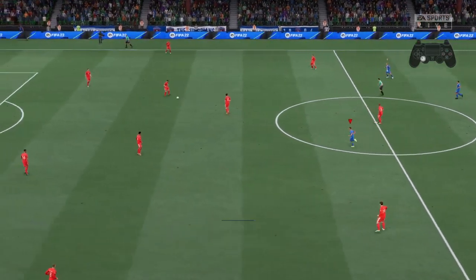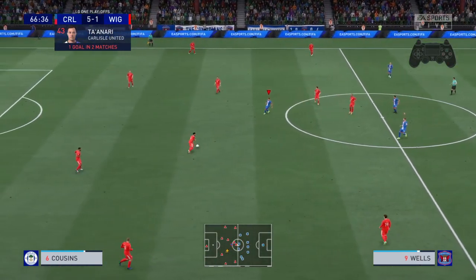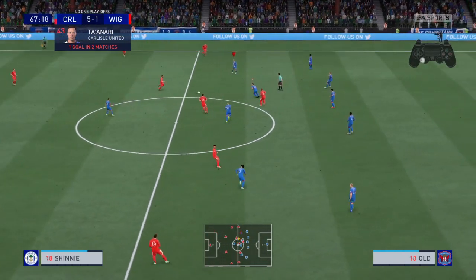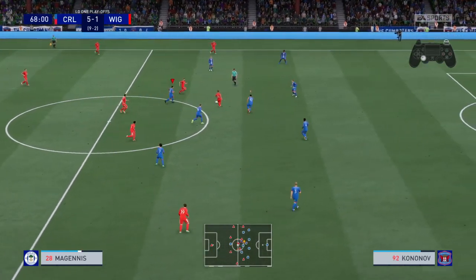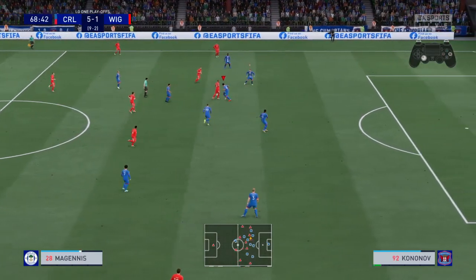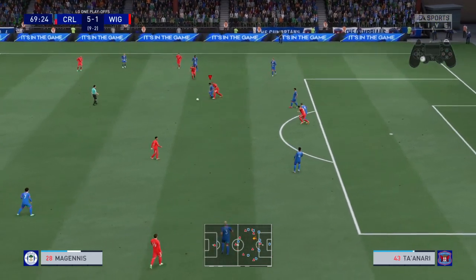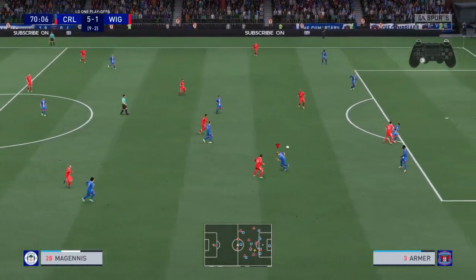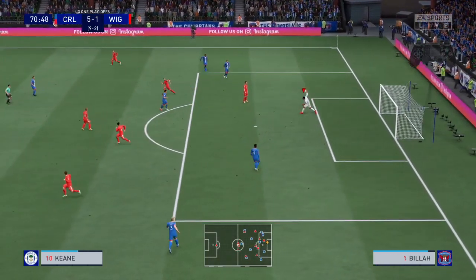A glut of goals. 5-1 it is. Josh McGuinness. Keane. McGuinness. Shinny. Graham Shinny. Poor pass under no real pressure. Not problematic for the keeper.